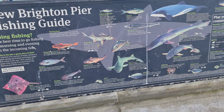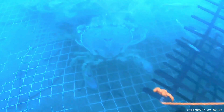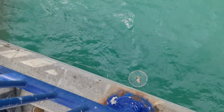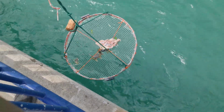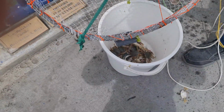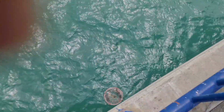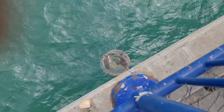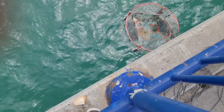Target species. Dozen. So we're going to empty the big pot. It's as heavy as hell. Oh, you got spotty in there. Oh, yes. That is a big one, isn't it? Size one.